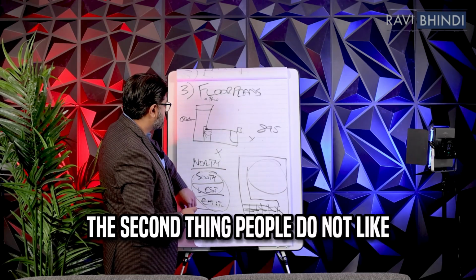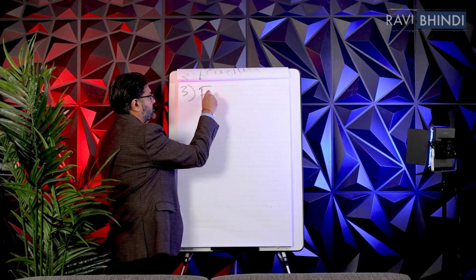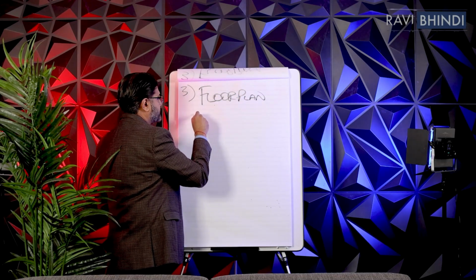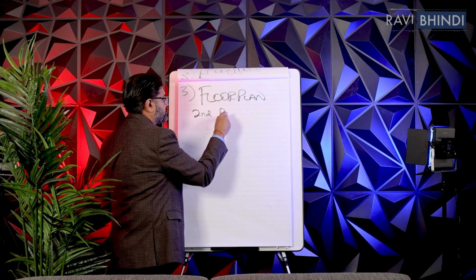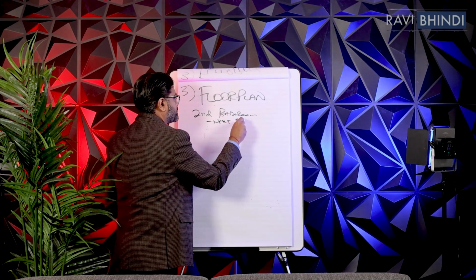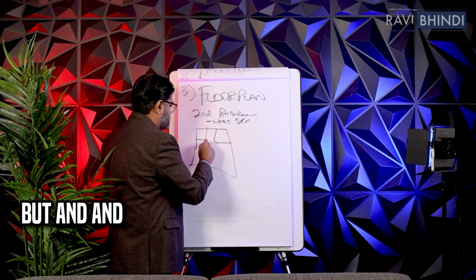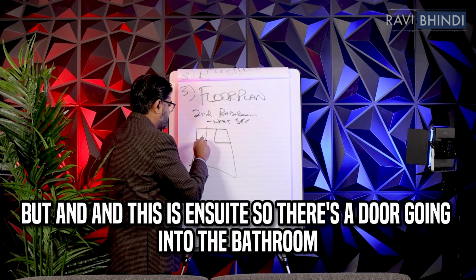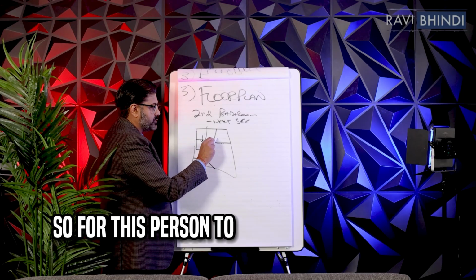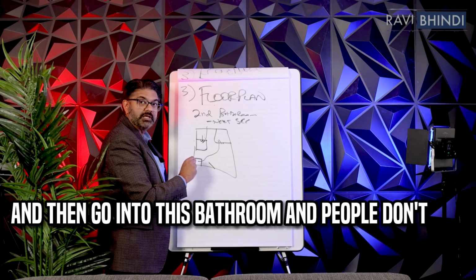The second thing people do not like when they are picking a floor plan is, you want to make sure that the second bathroom is next to the second room. Sometimes when they build a floor plan like this, the bedrooms are here, and this is ensuite, so there's a door going into the bathroom. But for this bedroom, the bathroom happens to be here, and here's your entrance. So for this person to go into the bathroom, they have to walk through the living room, the dining room, and then go into this bathroom, and people don't like this, right?